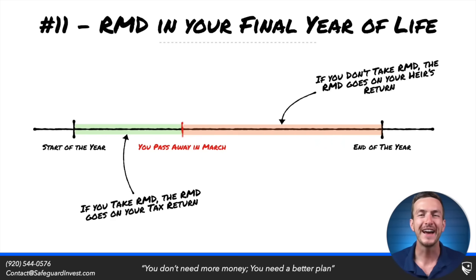RMD fact number 11 is important to understand both as you potentially inherit assets yourself or you pass money on to the next generation. Let's say that you pass away in March of a given year. The IRS rules mandate that an RMD is taken regardless of passing away. But when you take that RMD, it may have a significant tax ramification. If you take the RMD before you pass away, that RMD goes on your tax return. If you have not taken that RMD at passing, your heirs must take the RMD and it goes on their tax return despite being your RMD.